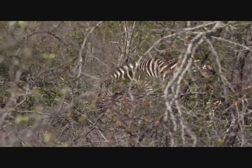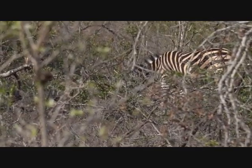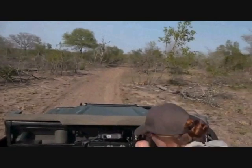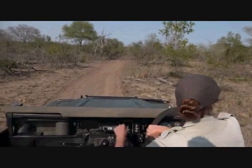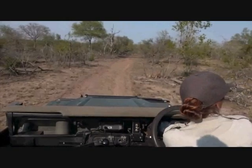And when zebra fight, they really seriously fight. They have sharp teeth, very sharp incisors, and very powerful legs. They kick and they bite, and they can do extraordinary damage to each other. I'll just go forward ever so slightly so we can look at him. He's quite magnificent, this boy.